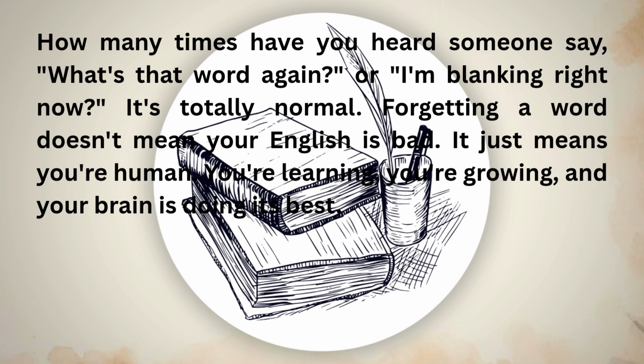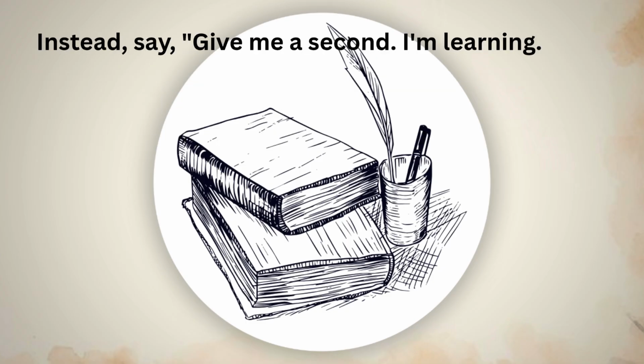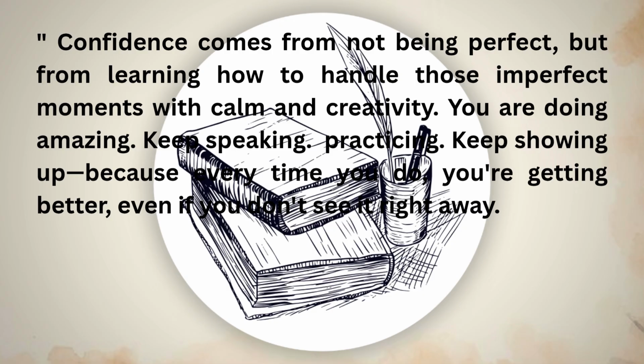You're learning, you're growing, and your brain is doing its best. And the fact that you're trying to speak in English, even when it's uncomfortable, is something to be proud of. So next time you forget a word, don't say, "I'm sorry, my English is terrible." Instead, say, "Give me a second, I'm learning." Confidence comes from not being perfect, but from learning how to handle those imperfect moments with calm and creativity.